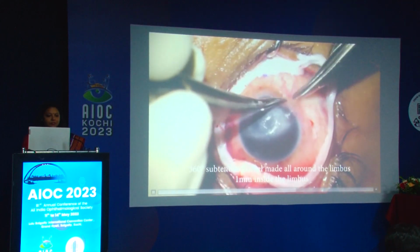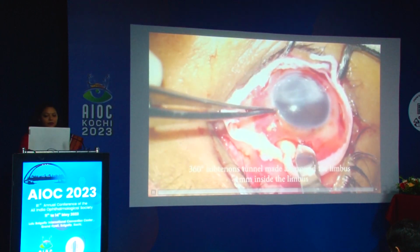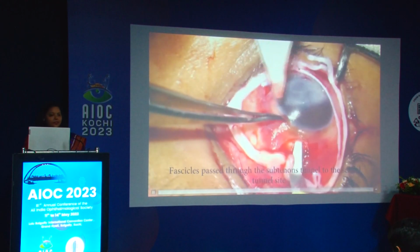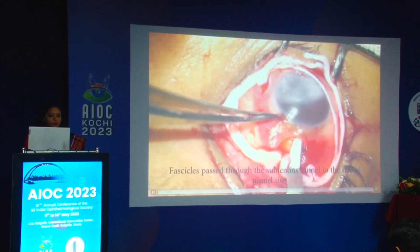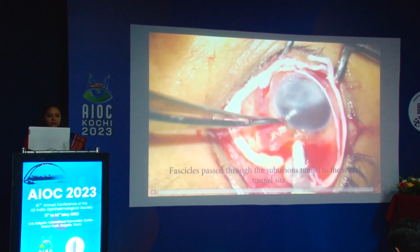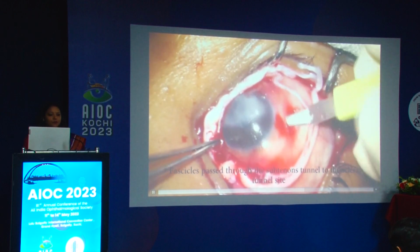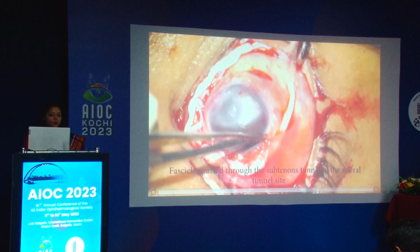Then a 360-degree subtendon tunnel is made all around the limbus. These are the small pockets that we are making, just like SICS tunnels, about 0.5 millimeter into the limbus. Depending on the number of healthy fascicles that you have, you can make 4 or 6 tunnels equally spaced throughout the cornea.